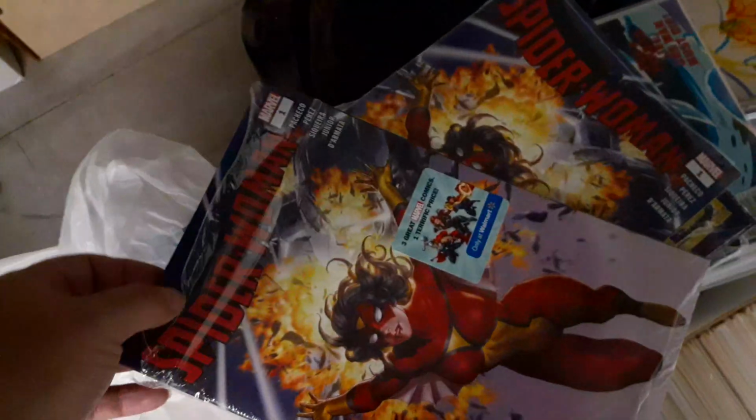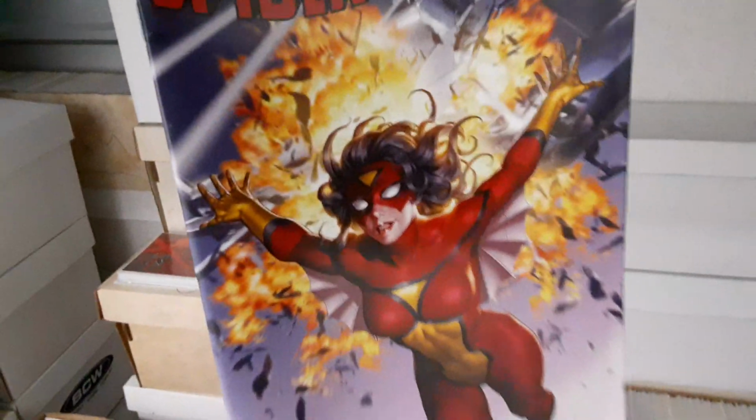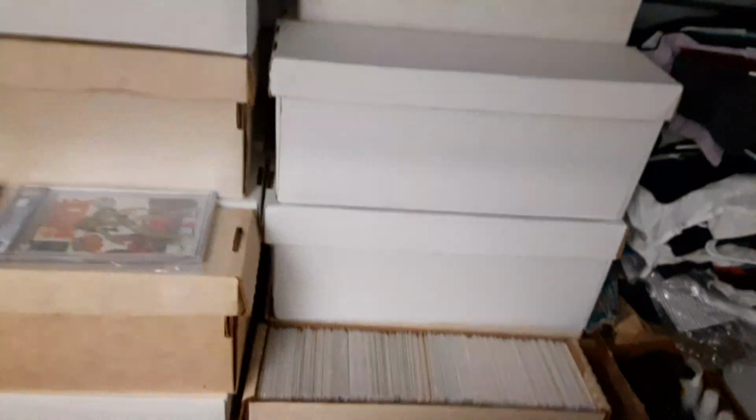So I've opened the first one on the top. So I'm going to slide the book through. So let's see this one first. Let's see. So it's got the variant right there. You see it? So that's how you can tell this is the variant. This is not the regular cover A. Well, it is the regular cover A, but it's the variant. Because, like I said, it's different on the top. All right, what else we got?